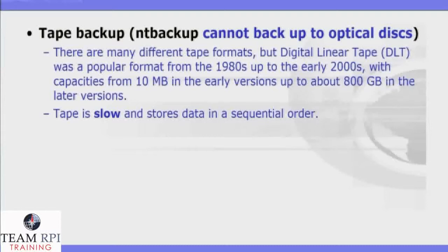Remembering that ntbackup cannot back up to optical disks, the most popular choice from the 80s and the early 2000s was to back up to tape. However, tape backup is extremely slow and it stores data in a sequential order, which can make it extremely difficult to search through later.